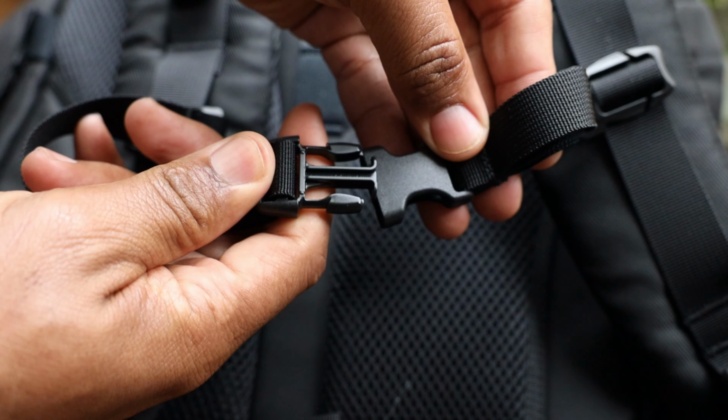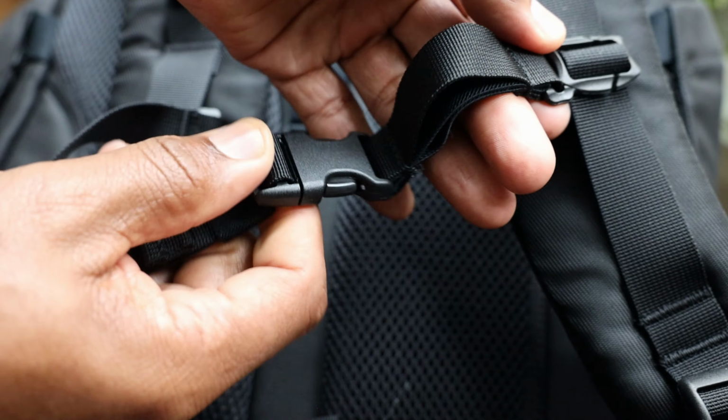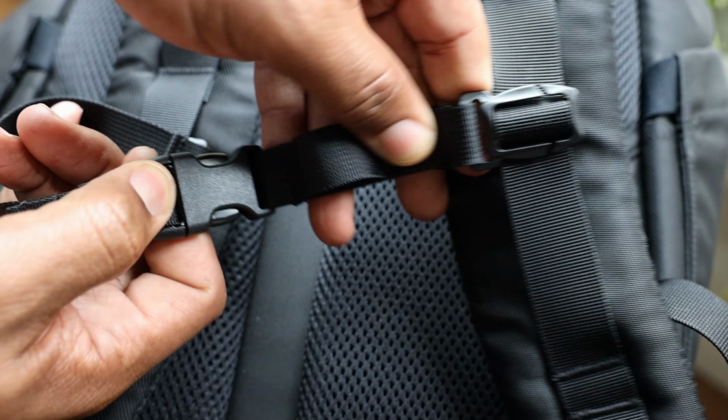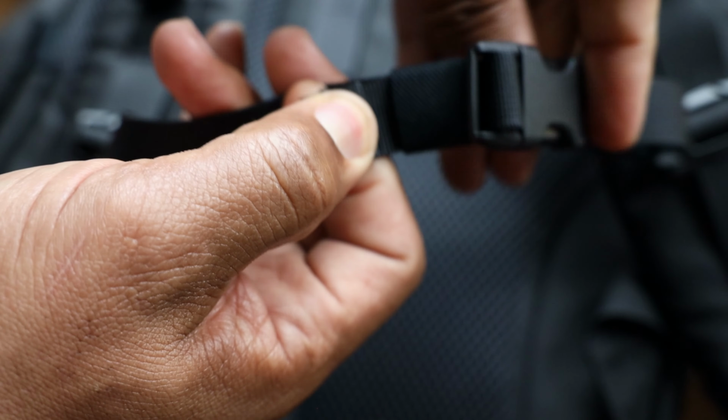But yeah, the compression straps, you have the sternum strap here. I don't use sternum straps until I start getting to like a 30-liter bag. I don't really use sternum straps. Leave it down in the comments. Am I tripping? You guys use sternum straps on 25-liter bags? I just don't. All right. So great ergonomic shoulder straps.